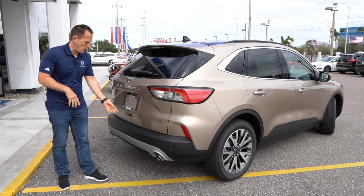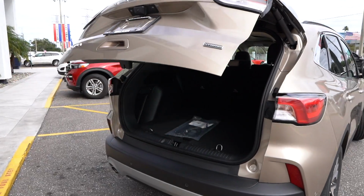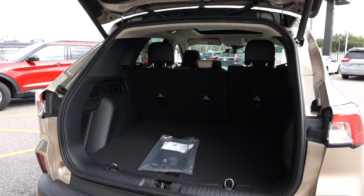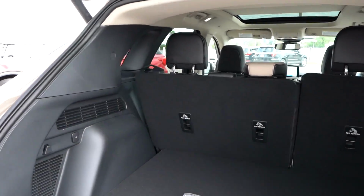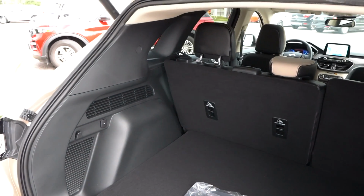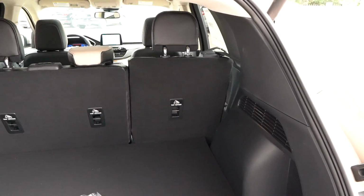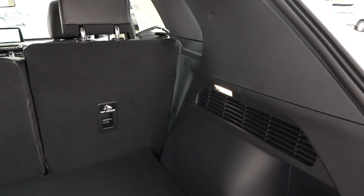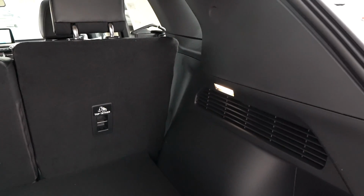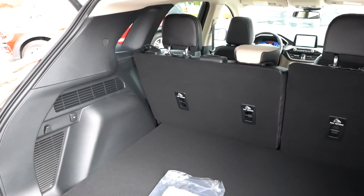All right, guys, time to see what kind of junk can we put in the trunk of a hybrid. I'm really digging how fast the tailgate area opens. So there is your room. You're actually losing just a little bit. So your standard Escape is around 35 cubic feet. This hybrid is 30.7 cubic feet. So you are losing just a little. Those seats, of course, will do the 60-40 split. You have your 12 volt connection back here, which is a nice touch.